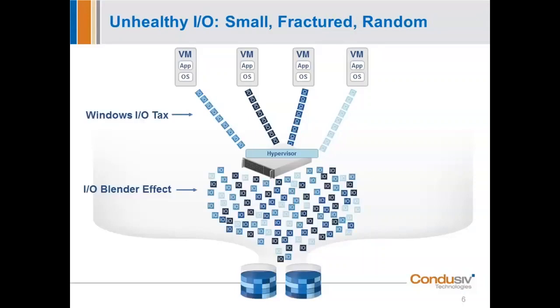Now you look at the hypervisor. You've got multiple VMs and they're all pushing down these small random I/Os. We coined this term with Gartner, the I/O blender effect. Now you have all these random I/Os and the storage has to try to satisfy them from all these different machines, and they get all mixed up, and that also degrades performance.